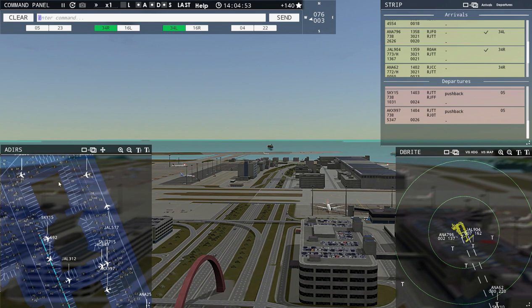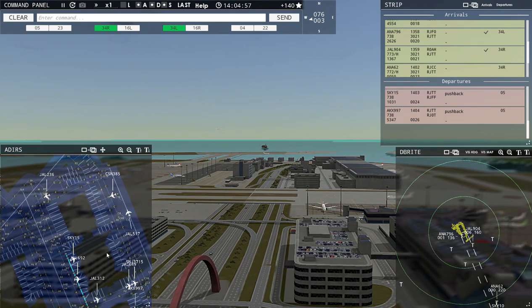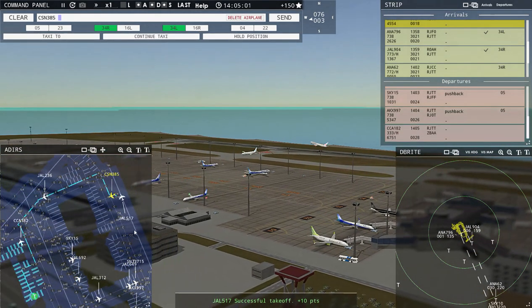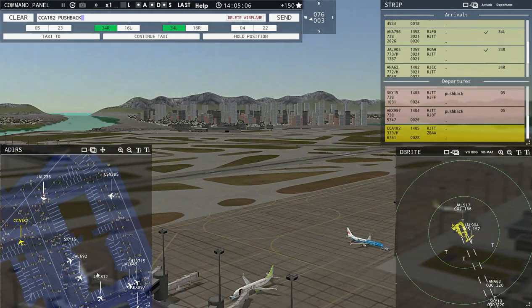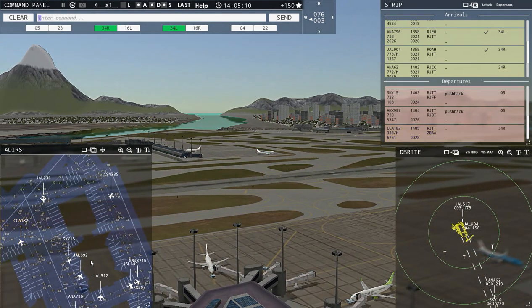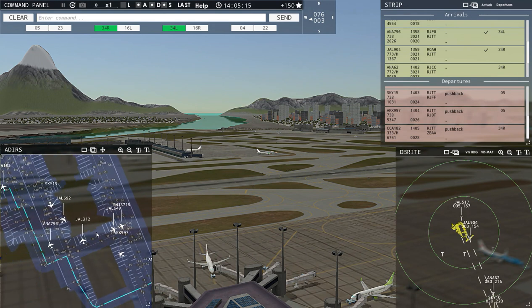Tower, New Sky 76 with you runway 34 right. Tower, Air China 182 requesting push and start. Air China 182, pushback approved, expect runway 34 right. Ground, 34 right pushback approved. Air China 182. Ground, Skymark 15 ready to taxi.